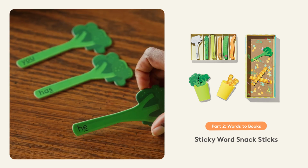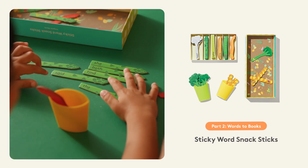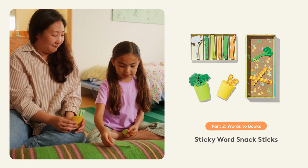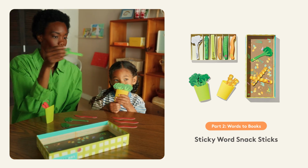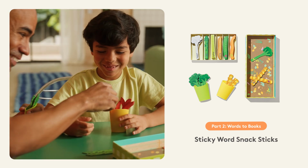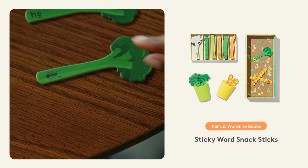In this two-player game, children get lots of practice reading 72 of the most common sticky words. To play, players take turns picking out snack sticks from their opponent's cup. The stick will either have a word or a bug on it. If it's a word, the player reads the word out loud. If they draw a bug, they follow the prompt.